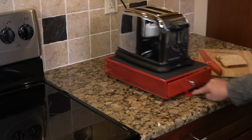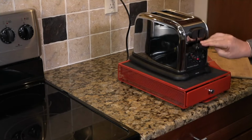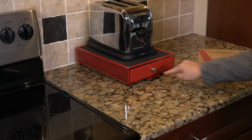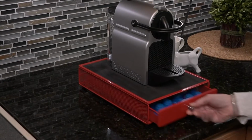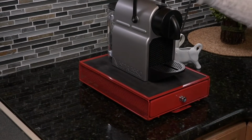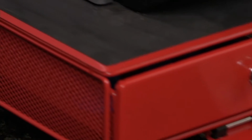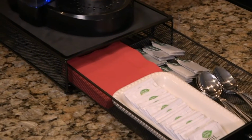So whether it's a toaster that you're moving away from your countertop so that heat is not rising, or perhaps a Vitamix or a Ninja or your air fryer, this makes it so easy to do. It is a one push operation. You push down that lever, it lifts up the feet, it activates the rollers, and boop, it goes forward. And that's how easy it is.